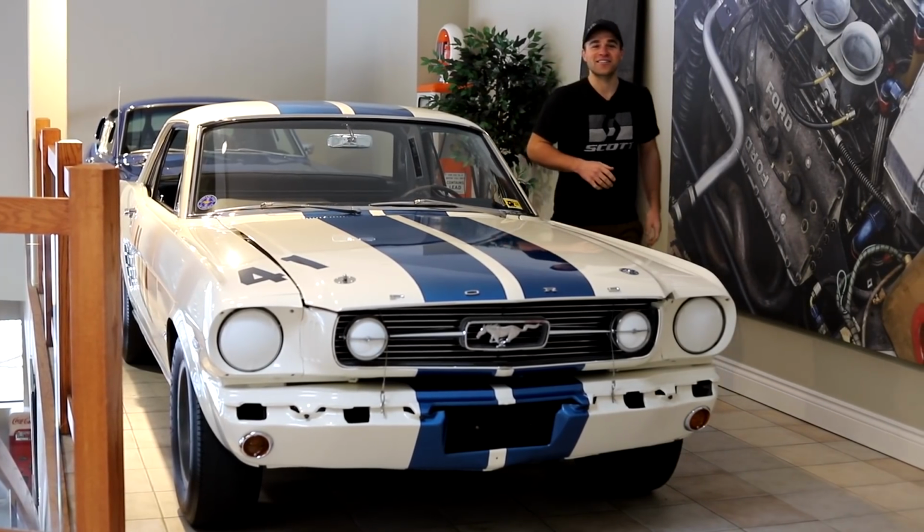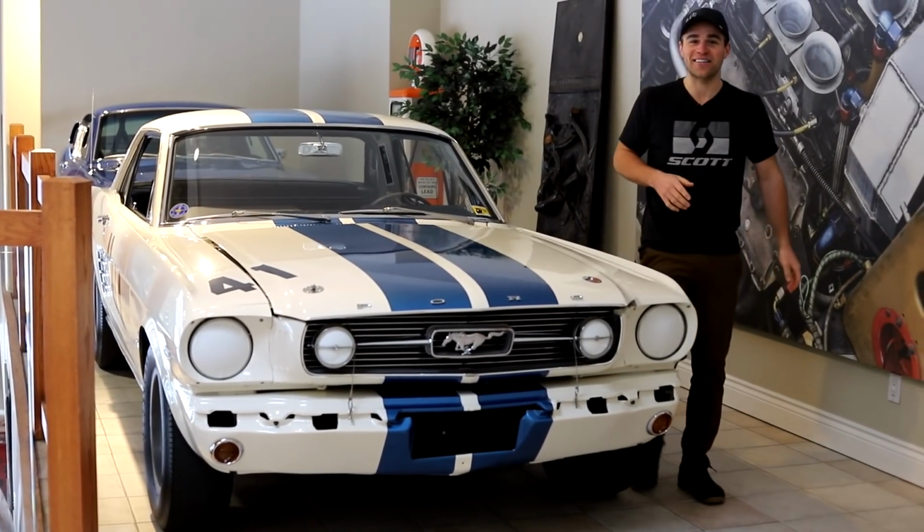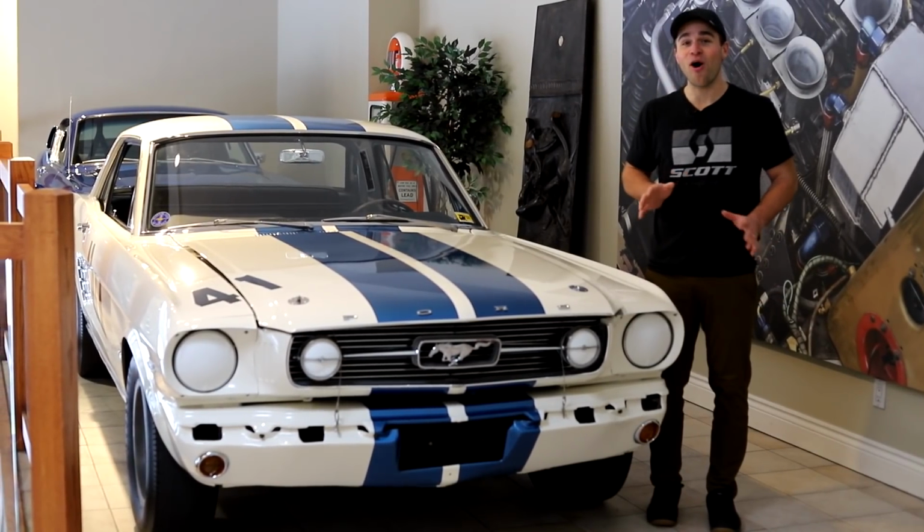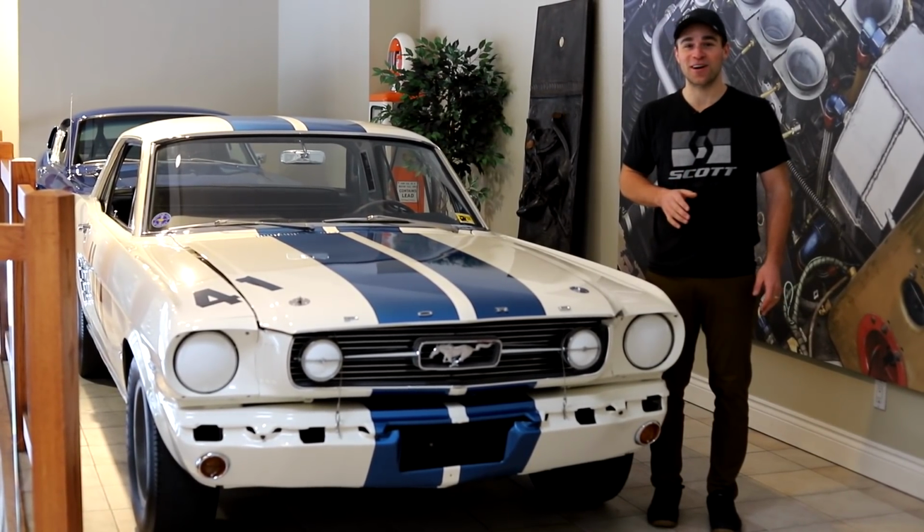So now we've got to ask ourselves, do you need a car like this? No. No one needs a 1 of 16 Group II Shelby Racer. No one needs a car like this. But do you want a car like this? Well, if you're at all into the history of American sports car racing, yeah, you definitely want a car like this.